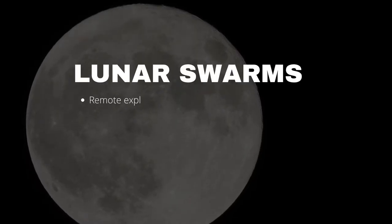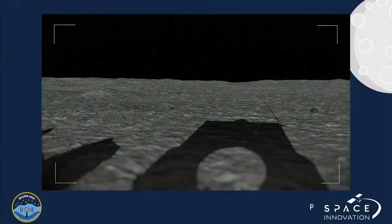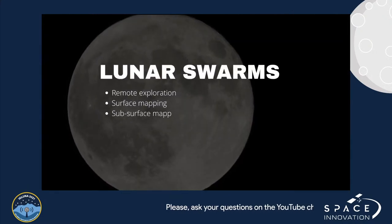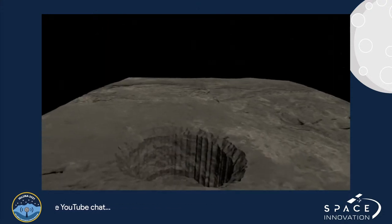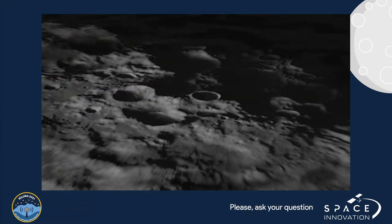Robots can be used for a wide variety of applications on Earth, on the Moon, and even on other planets. Some lunar examples include using a robotic swarm to perform remote exploration and mapping of locations on the surface, but also of more dangerous environments where we had rather not send humans. You can think of subsurface locations like caves or lava tubes on the moon that might be interesting options for shelter, or extreme terrain like the permanent shadow in the lunar craters.